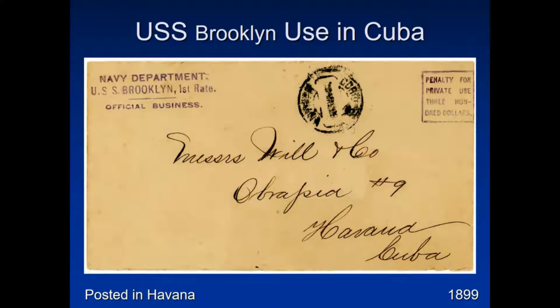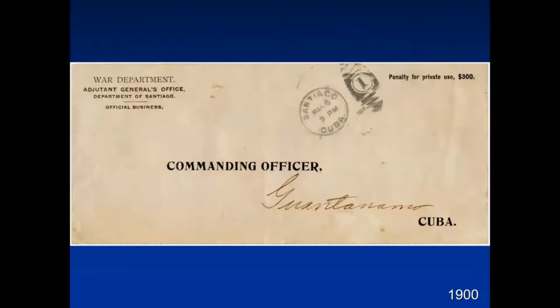Okay. So this is from the Adjutant General's office in Santiago, and it's going down to Guantanamo. I guess this is before we owned it. Oh, okay. We borrowed it. Yeah, we borrowed it with a gun.